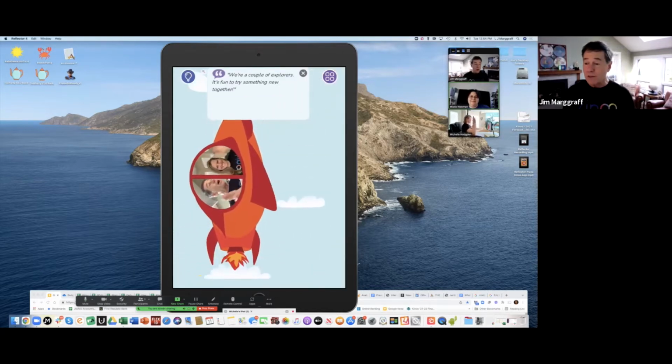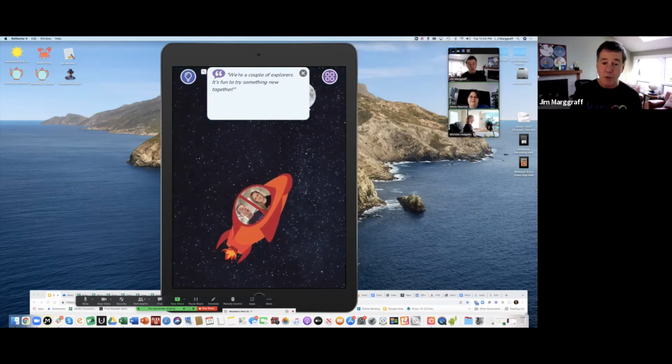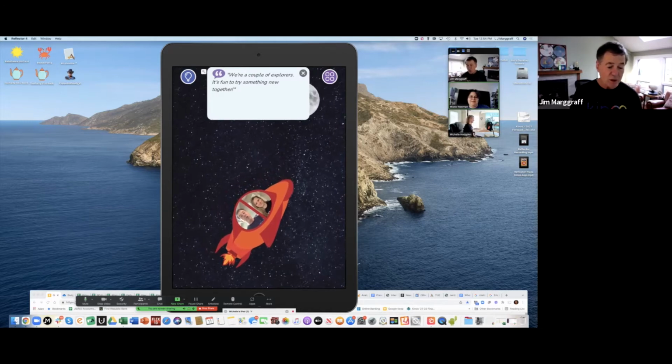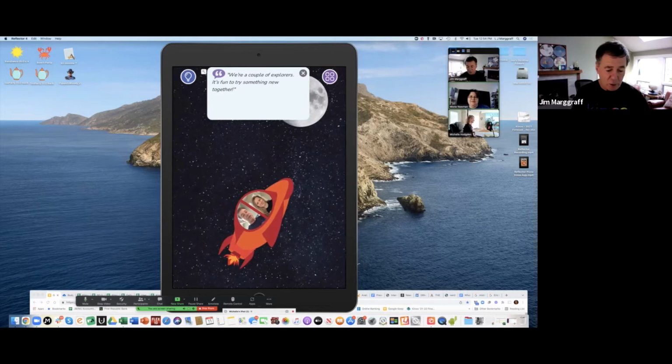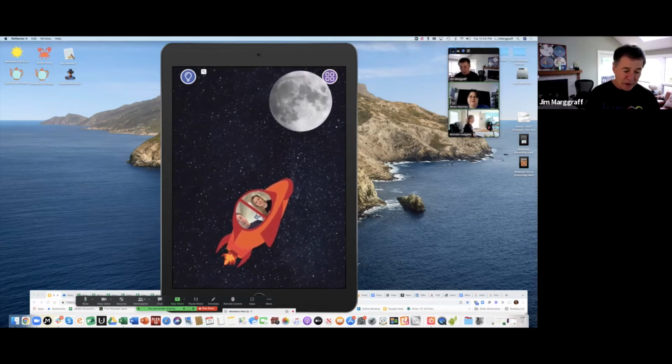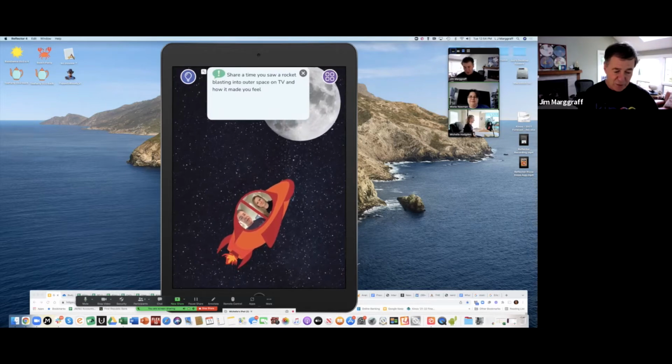Notice this prompt. That's on my screen only. It's not there for the adult. And this is a quote: Michelle, we're a couple of explorers, it's fun to try something new together. So those are things that I might say, and I can close it. When we're en route, if I want, I can ask for another prompt: Share a time you saw a rocket blasting into outer space on TV and how it made you feel.